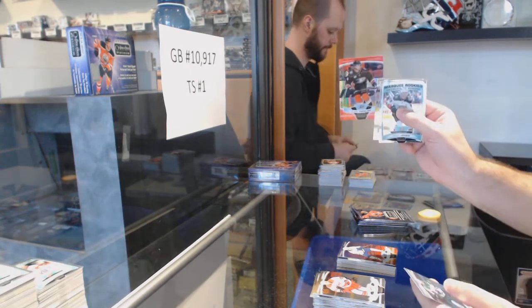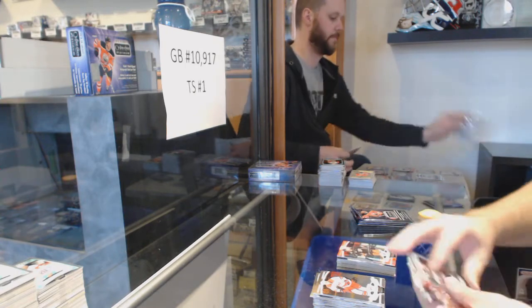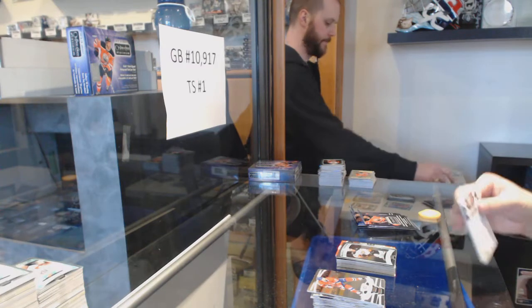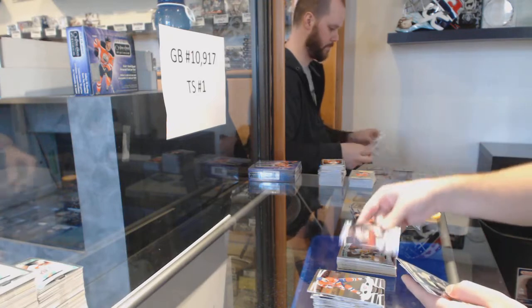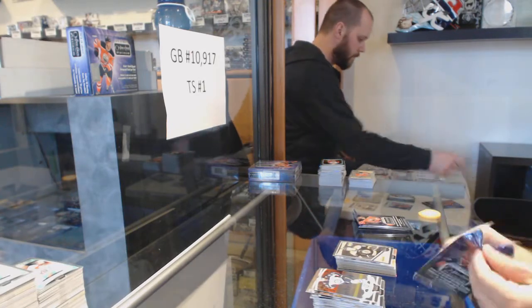We've got a red prism of Fowler, numbered to 199 for the Ducks. Marquee rookie for the Ducks of Max Jones. Marquee rookie for the Penguins of Bluger. Rainbow of Jones for the Jackets. Frederick for the Boston Bruins retro rookie.